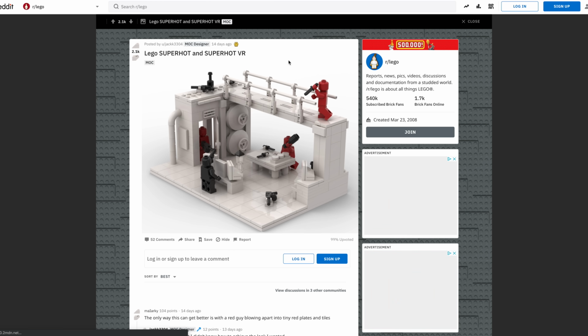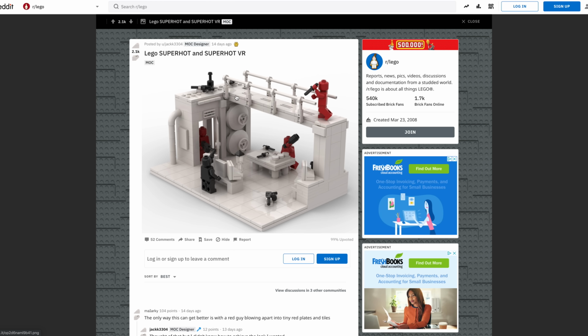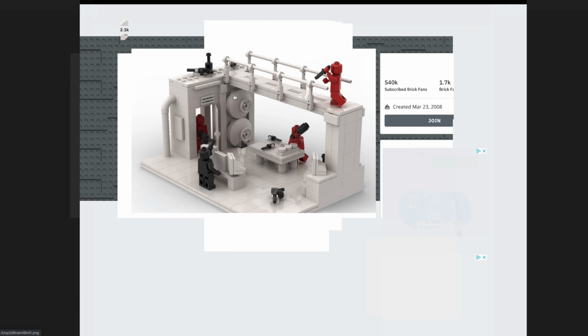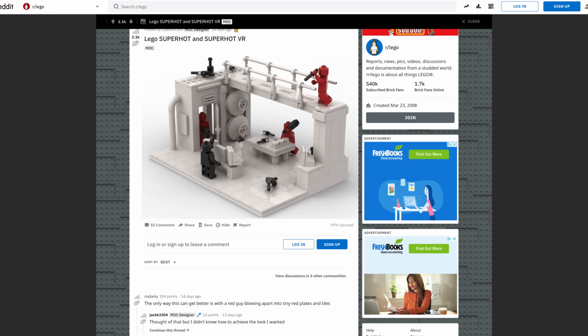Moving on to Instagram, Superhot and Superhot VR. This is a video game, and honestly, it's probably the most unique color scheme MOC. Like, I like the game Superhot. I've never played it, but I've watched a little bit of gameplay, and one of the most interesting aspects of it to me is the jarring colors. You have red for the bad guys, your guy is black, and then basically the rest of the space is white, and it creates this really beautiful aesthetic that this LEGO MOC has really beautifully recreated. So really like what's going on there.